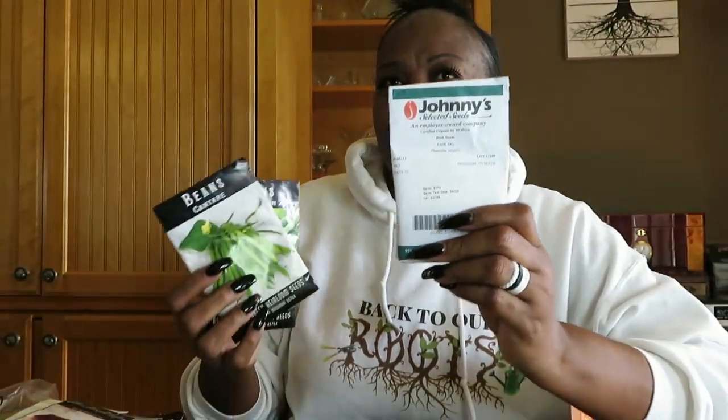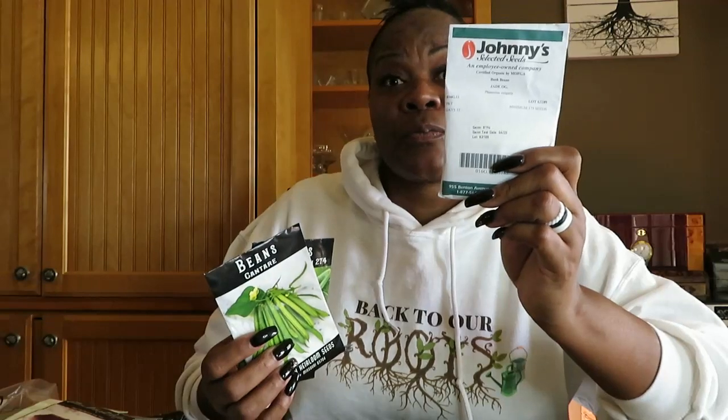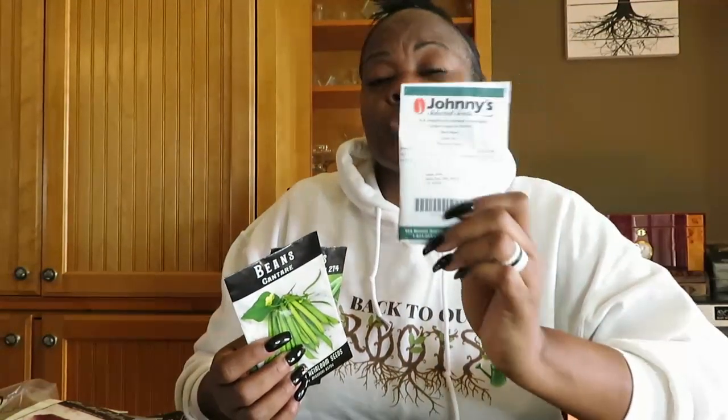Green beans. So these are Johnny's Select Seeds. And those are the Jades in your hand, the white ones, that we grew this year. Yeah, those are really good. We actually still have some in the freezer. Guys, these are so good. So we're going to be growing these again, more. And then we have some Blue Lake bush beans and some Contender beans. Okay, so I'll move those out of the way. I'm getting down to the last.